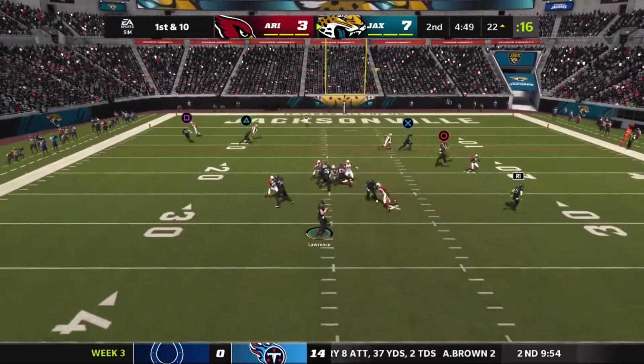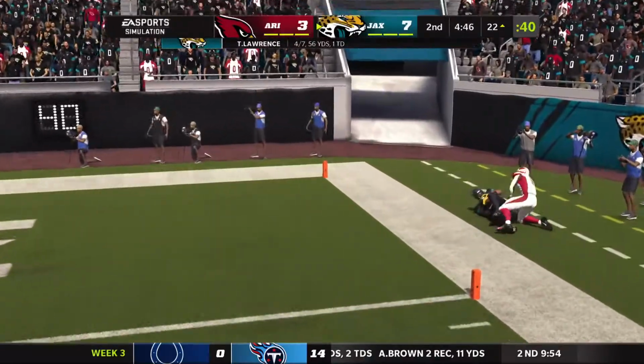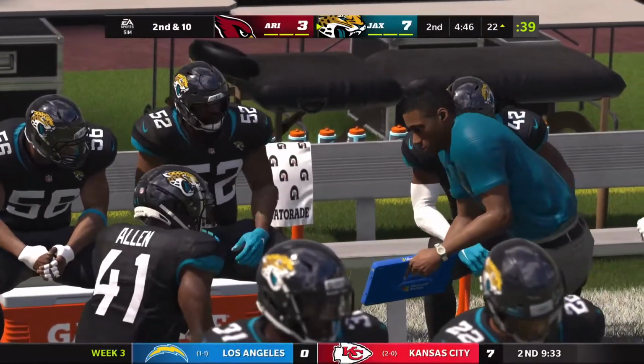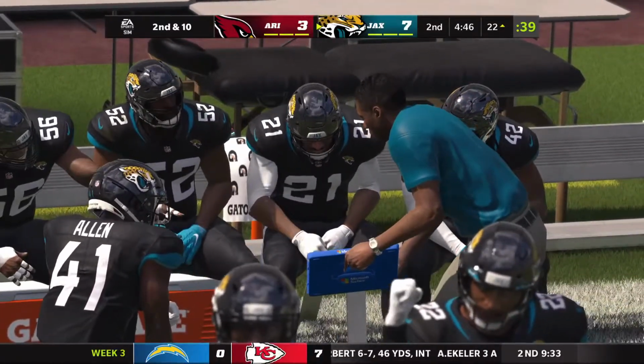They'll throw on first down with Lawrence. And that will be caught, but out of the end zone, says the field judge. It's ruled incomplete.